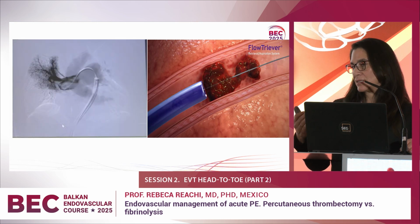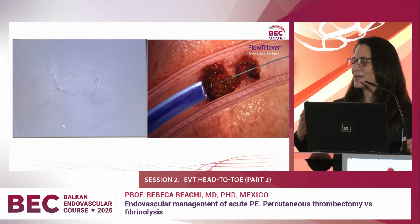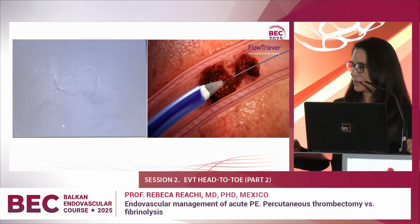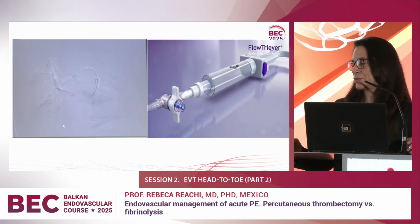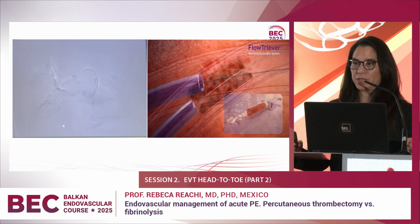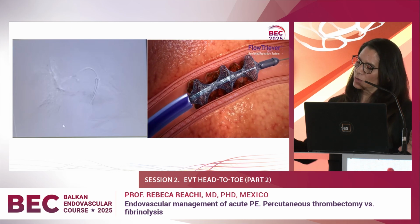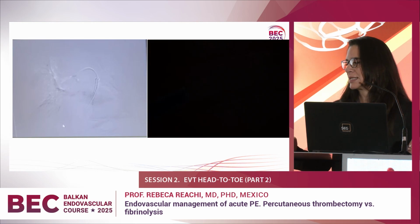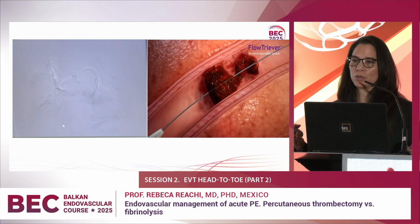This was the first time that we used it. And the first time that we used it, we had a better result, but it was not what we expected. This is the video that shows us how it acts. It has a syringe that you can aspirate the thrombus with the blood. There are three different filters, so they can remove almost all the clot.